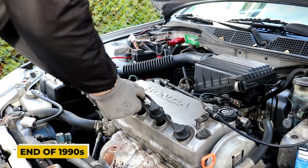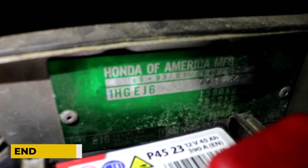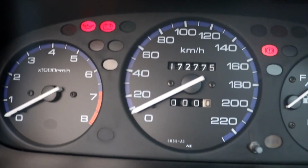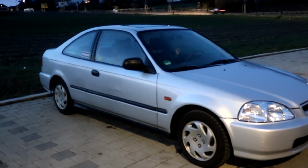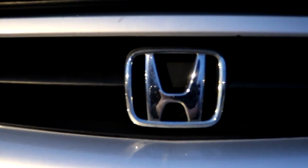Honda refreshed the Civic at the end of the 1990s. Albeit, these changes weren't as significant as those made to prior Honda Civic versions. Honda changed the game once more by offering a natural gas-powered Civic for this generation.